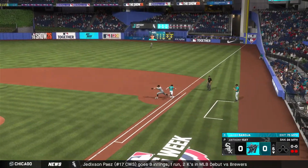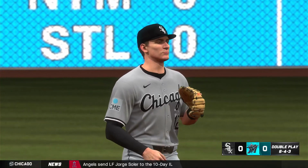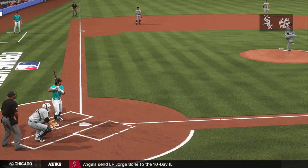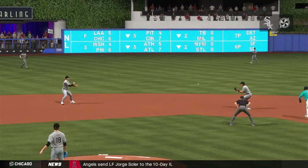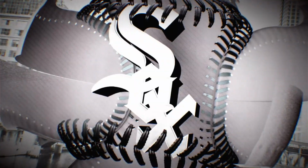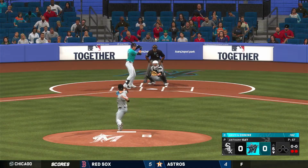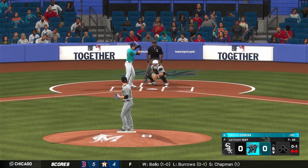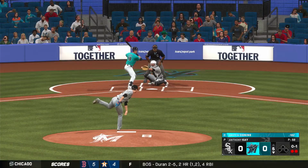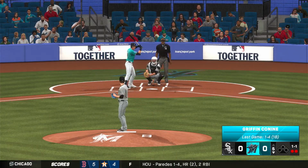Over to second for 1. Relay to first, double play. They made that double play look so easy, but it was far from routine. That's the one thing about big leaguers. They make tough plays look simple. Bases are empty after the double play. Griffin Conant, the next up for the Marlins. Next one off the plate inside. And it's a ball and a strike.